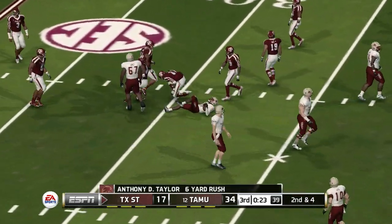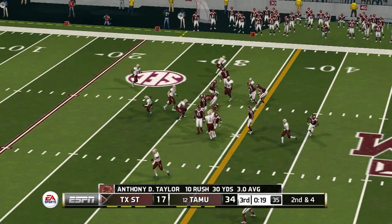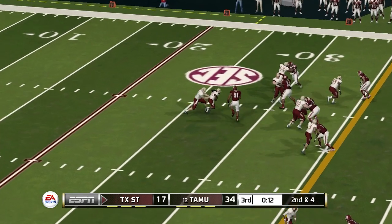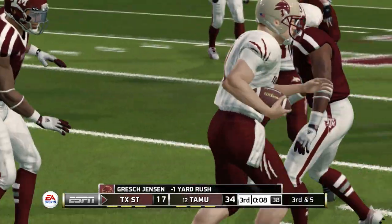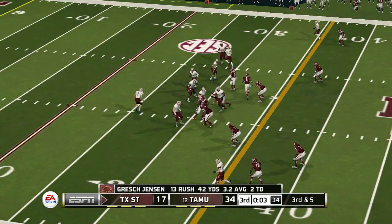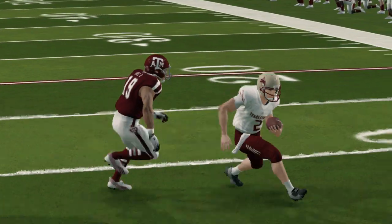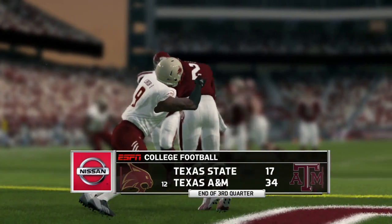Nice run up the middle. Good for a gain of 6 yards. That'll make it second and four. Two, watch two. And they get him in the backfield for a loss. Maybe it's time to get the backup some experience as we head to the fourth quarter. Texas A&M's lead is 17.